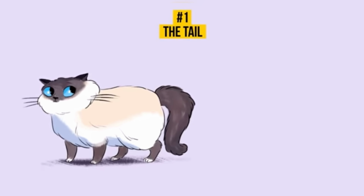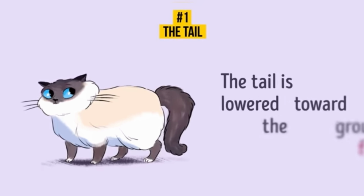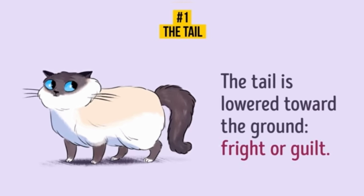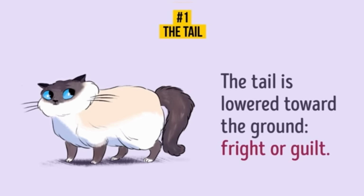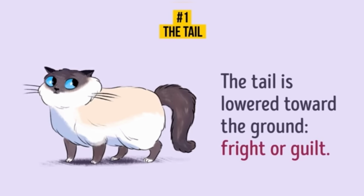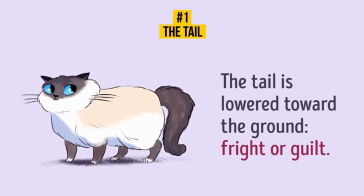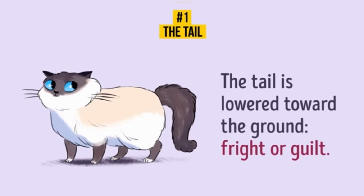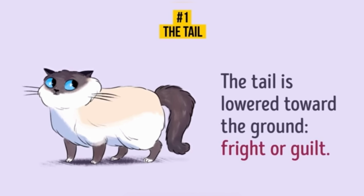The tail is lowered. The cat lowers its tail toward the ground when it's frightened or feels guilty. Most often, cats tuck their tails between their paws when they are afraid of something or someone. Also, it's a sign of insecurity and submission. Have a look around the house. Your cat has probably done something naughty and lowers its tail knowing that you're going to punish it.